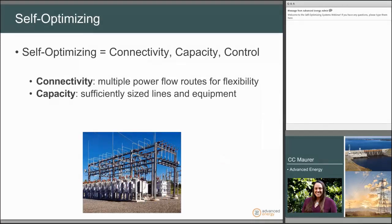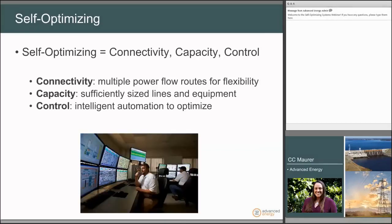These circuits also need to be able to handle the additional potential capacity. During an adverse event, if there was not enough capacity on the second circuit to move load over, then the system would not be able to react and reconfigure automatically. Therefore, the grid needs sufficiently sized lines, substations, transformers, and other equipment to support the additional loads. This infrastructure will also help support the future development of renewable energy. And the system needs intelligent automation to optimize operations, which requires various technology upgrades in the controls, including the cellular communications network and software.